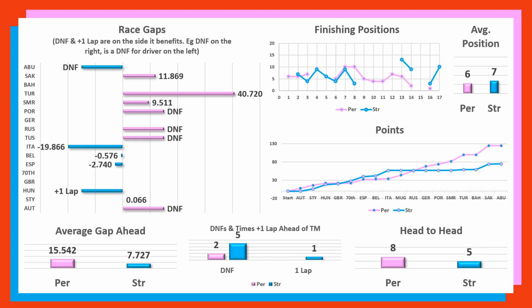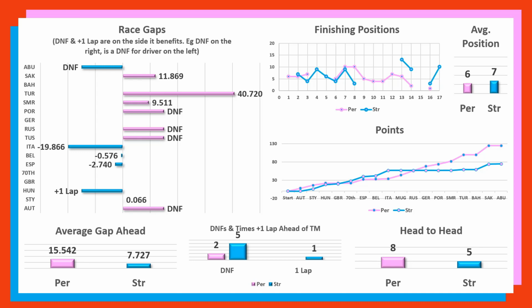15 seconds ahead compared to Stroll's 7.7, 5 DNFs for Lance Stroll, and on one occasion Lance Stroll actually finished on a different racing lap, the lap ahead of Sergio Perez. And the points, they sort of jostled, and you can see that for the first half of the season, Lance Stroll was actually ahead of Sergio Perez, who had a stellar end to the season. And you can see that huge flat line of performance from Lance Stroll after his COVID incident in the Eifel Grand Prix. It went downhill from there. In terms of average positions, they were fairly similar, P6 for Sergio Perez and P7 for Lance Stroll.